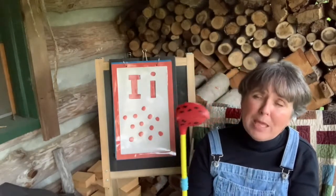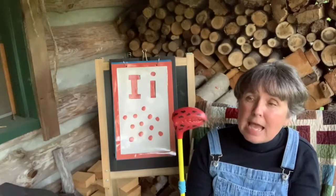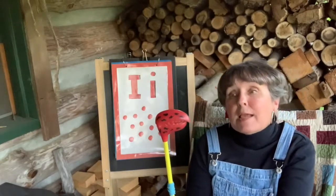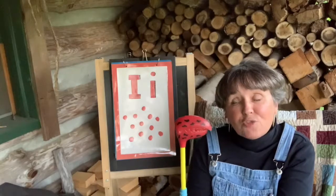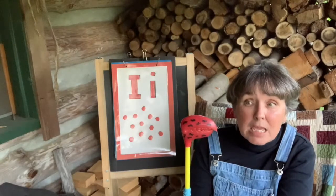Also, people have skin, and you can get a rash on your skin. That means that your skin gets bumps on it or may turn red. Sometimes people get a rash from allergies. Sometimes people get a rash from poison ivy.